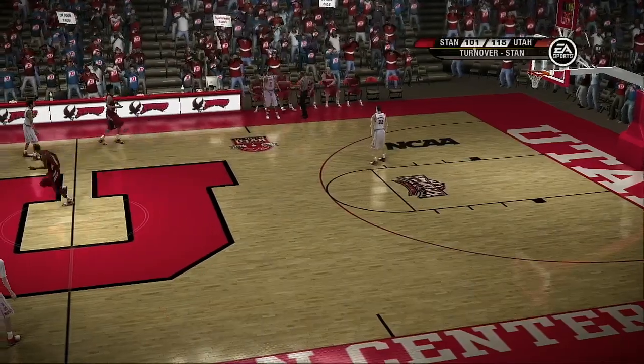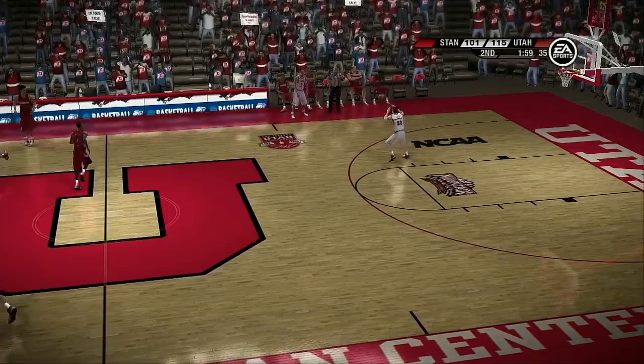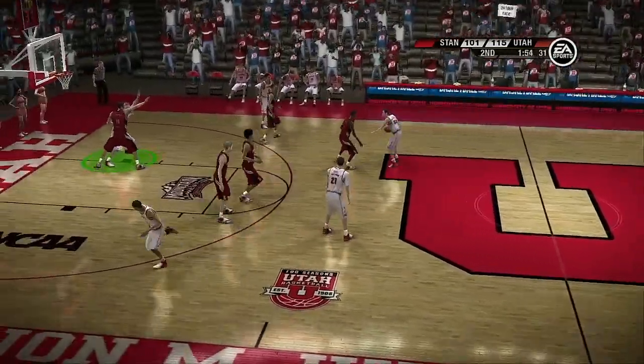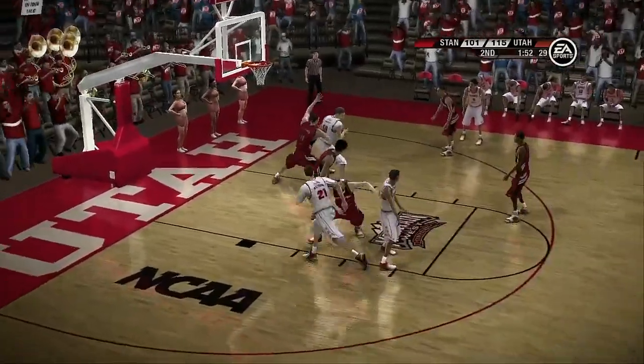There's a look at the timeout situation. Hey, some people like to call it game management, Brad. Knowing when to use timeouts is an art. Also, team fouls. Defending without fouling is always important.